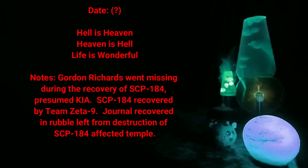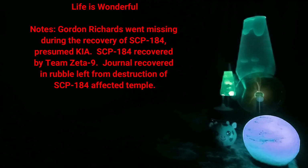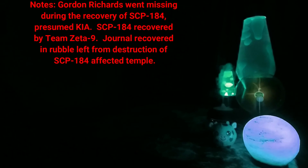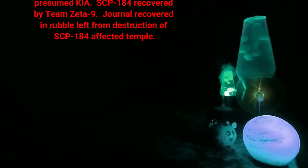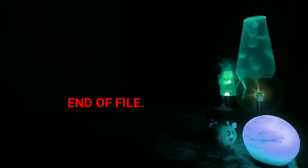Notes. Gordon Richards went missing during the recovery of SCP-184. Presumed KIA. SCP-184 recovered by Team Zeta-9. Journal recovered in rubble left from destruction of SCP-184 affected temple. End of file.